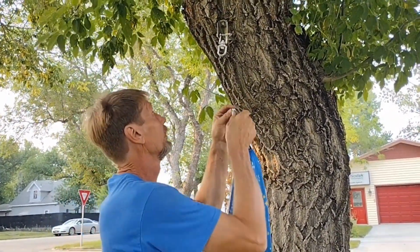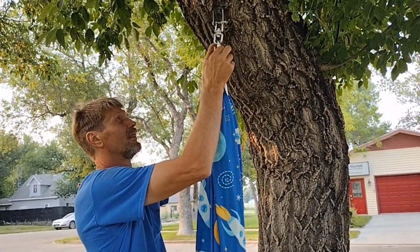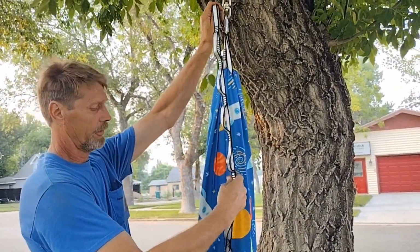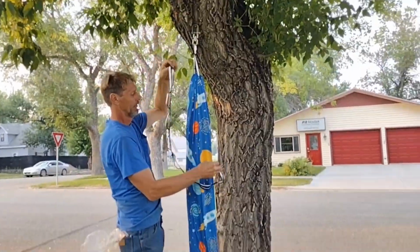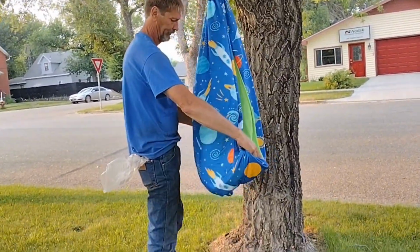This in, turn buckle, set it down, hook her in, we got that other rope. It also comes with another rope, so you can do different height adjustments, however long you want to go up or down with it. So, all we need now is a little one to be in here swinging.